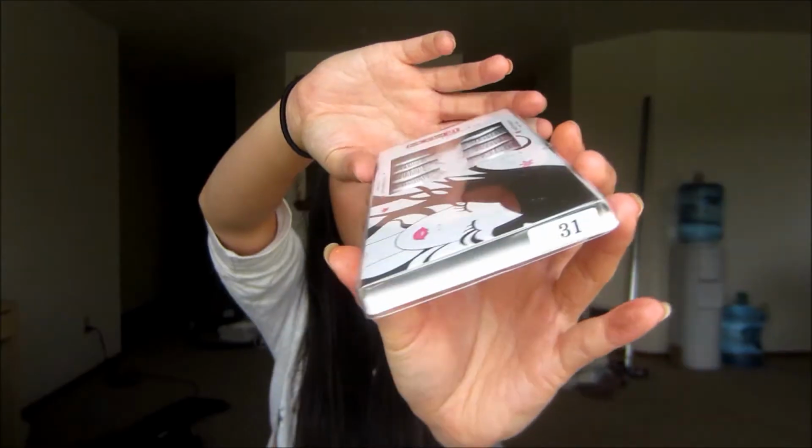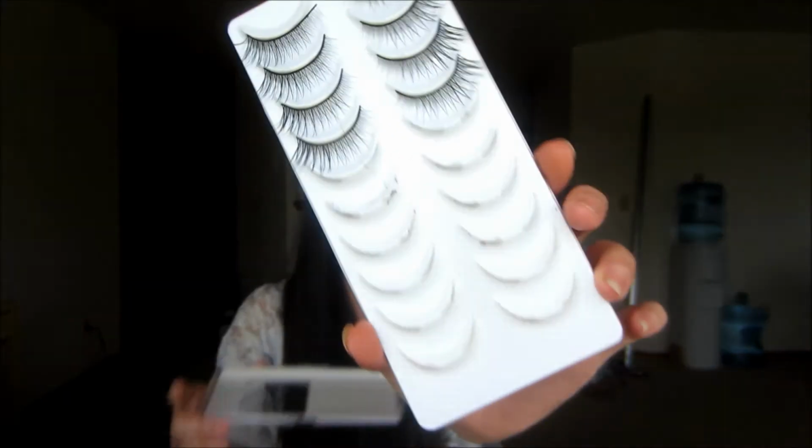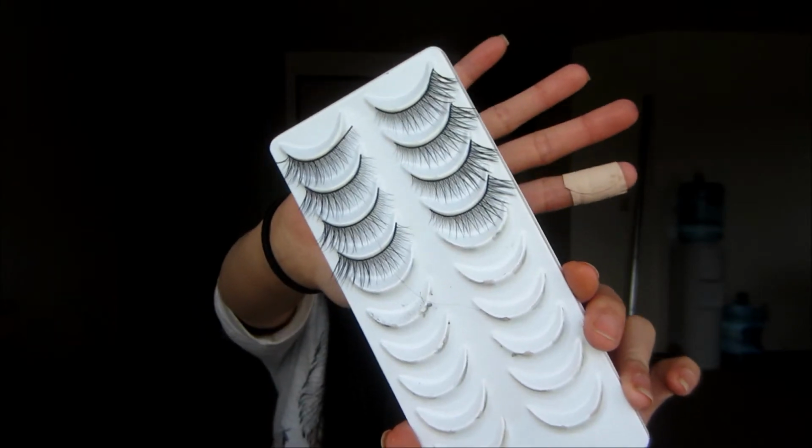Alright, let's talk about lashes. I purchased these online from Model 21 Eyelashes, and they are amazing. They're pretty affordable as well. My favorite set from Model 21 are number 31. They look like that. These are like the most natural looking lashes ever. They flare out a little bit at the end, so you can still see them, but it's not as dramatic as this one, which is 25T. These are really dramatic. I rarely use this one.